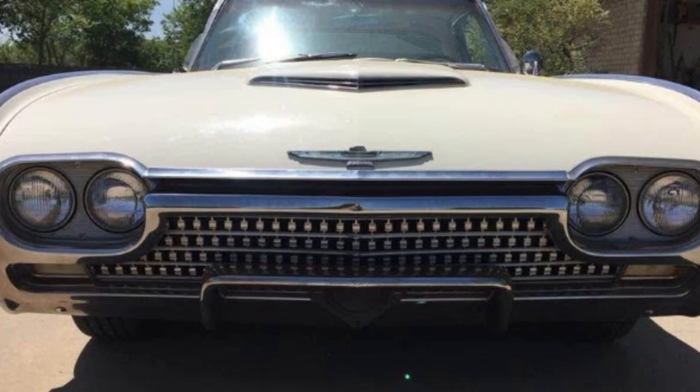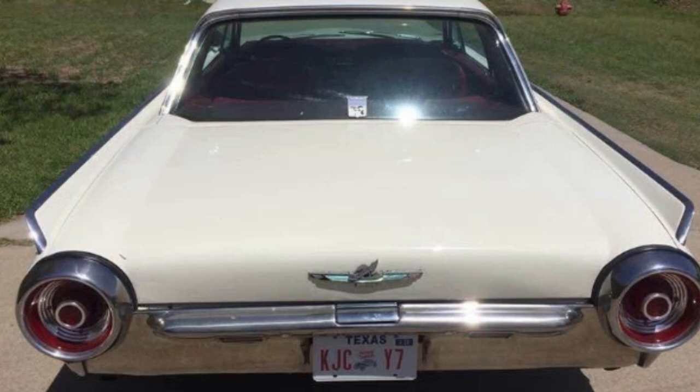With its blend of classic looks and mechanical updates, it has the potential to become either a light restoration project or an appealing weekend cruiser.